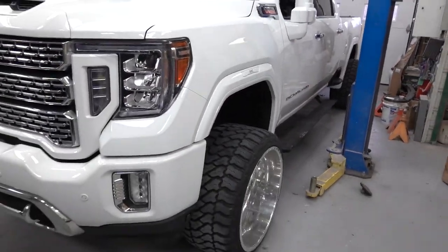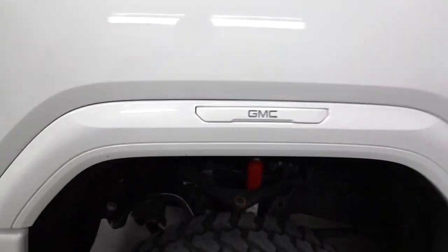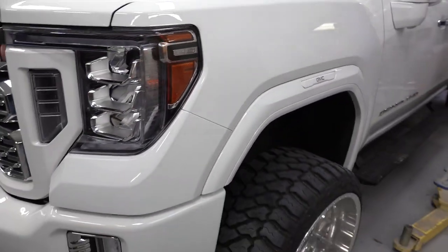Project is complete. Ladies and gentlemen, check out the new look for the fender flares on the 2020 Denali. They turned out awesome. These things really aren't all that easy to install.